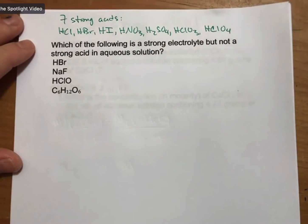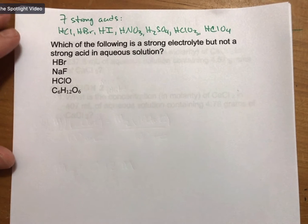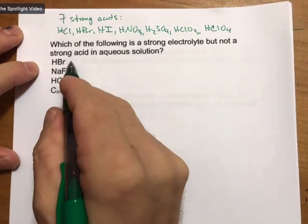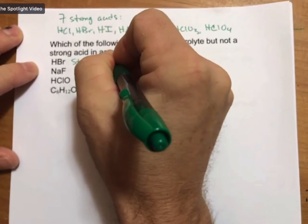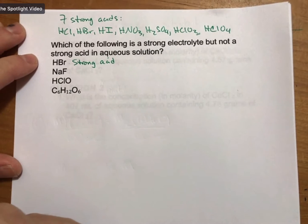It will definitely help you to memorize those, as when you go through acids, these are the only strong ones. There are thousands of weak acids. There are only 7 strong ones. So we just said HBr is a strong acid, and all strong acids are also strong electrolytes.